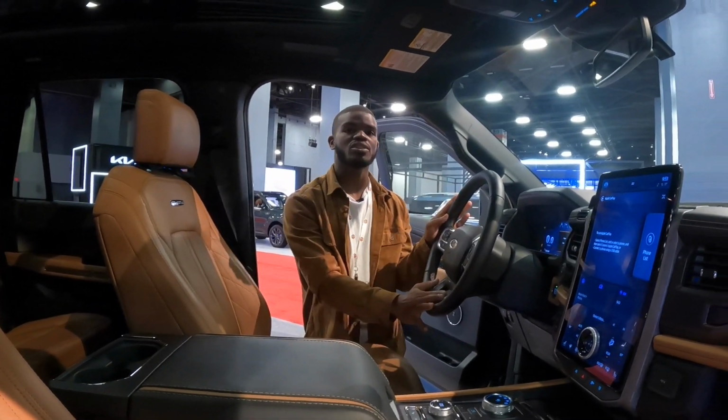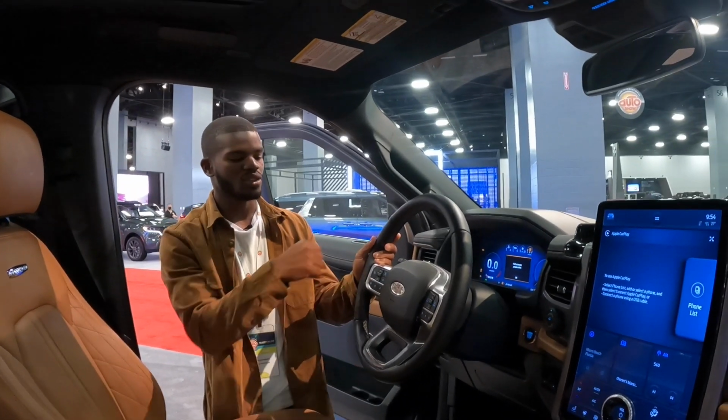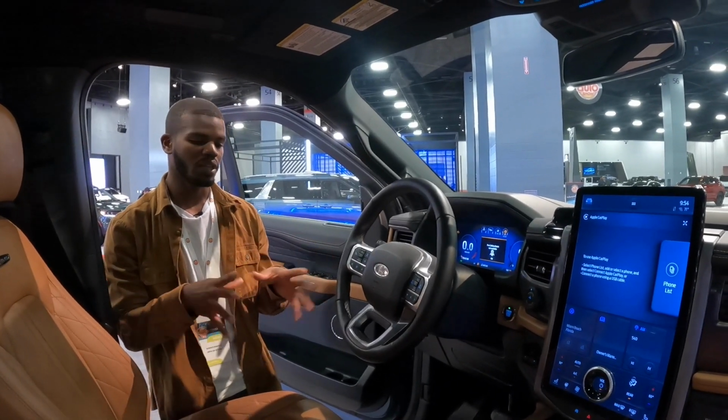This is the same steering wheel that's off the new Ford F-150, which I actually like. The steering wheel, it looks really nice. It also has your driver's assistance here, which includes adaptive cruise control with emergency braking and whatnot. We'll talk about that once I get behind the wheel of the Expedition.